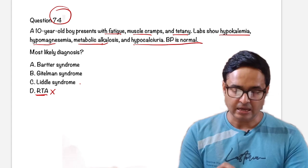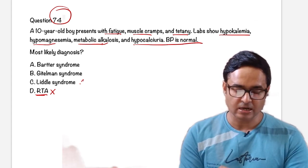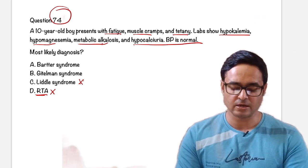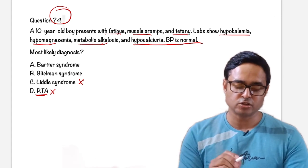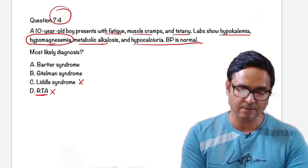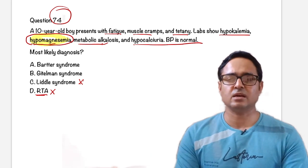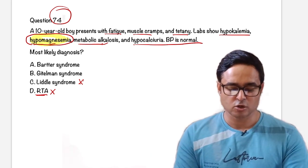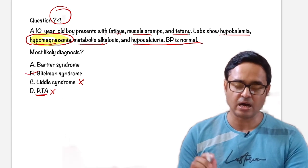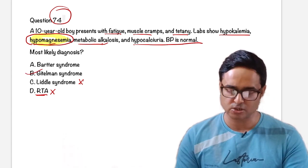Again, BP is normal. Liddle syndrome: in Liddle syndrome, BP is raised, so this is ruled out. What is remaining? Bartter and Gitelman. What is the peculiarity of Gitelman is hypomagnesemia. So this is the keyword here, hypomagnesemia. Again, I'm saying we have to pick up the keywords. So hypomagnesemia is seen in Gitelman syndrome, our answer should be Gitelman syndrome.